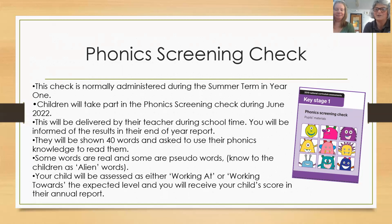We've really got our fingers crossed that this year we will have an uninterrupted Year 1 where the children will be in school for the whole year and we can sit the phonics screening check in the summer term. So normally in June, we're expecting your children to take it in June 2022. It's delivered by myself and Miss Wyatt.